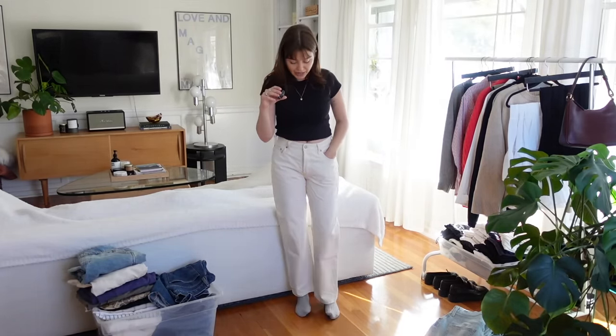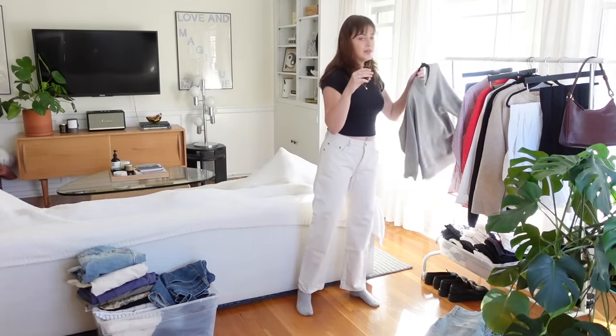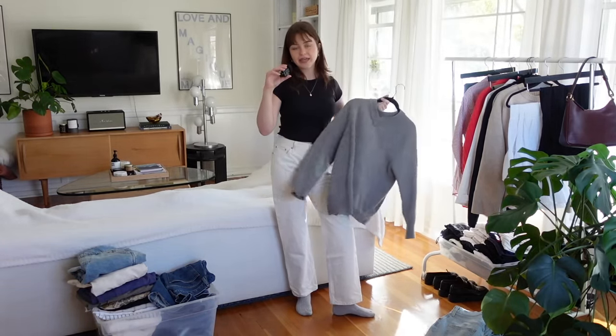Here are the same jeans, but in cream. And if you're not a fan of white jeans, I would highly suggest a cream or beige off-white color. I love this pair. They are so cute. I wore them a lot in the spring and summer, but even for winter, it's just a nice change.